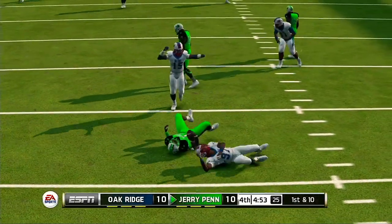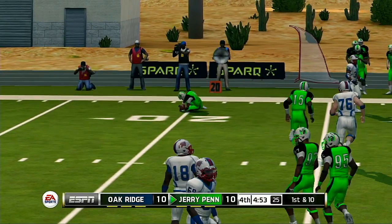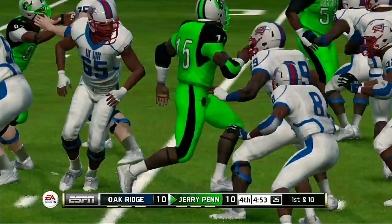The defense is playing great. I might recommend dropping down a level or two. Instead of playing at the higher level, go down to the freshman level and give yourself a chance to execute a little bit better.